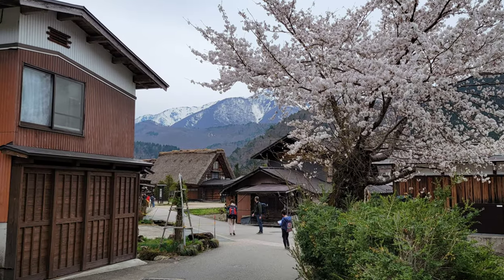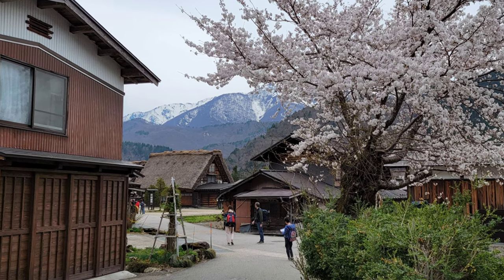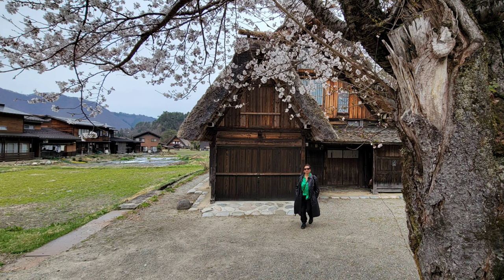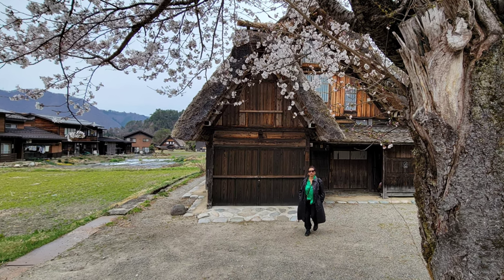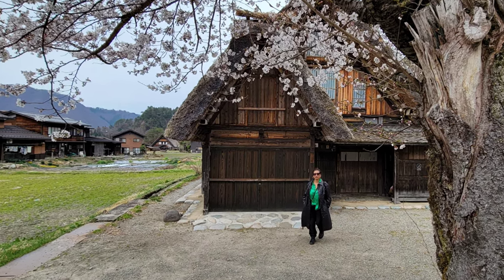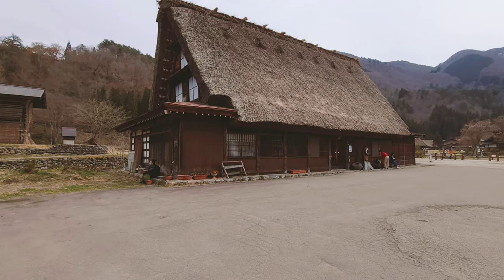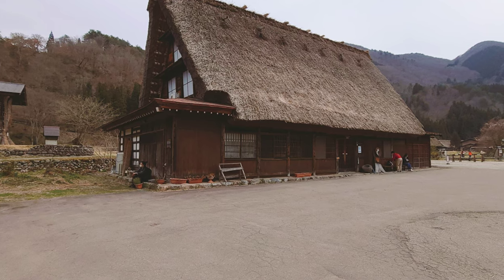It's called Blackthorn City, but it's actually a village just nestled between mountains, and it has these ancient houses which you're going to see. The village is at an altitude of about 330 meters, and it's situated on a terraced plateau with steep mountain slopes to the south.